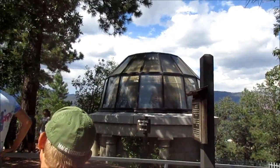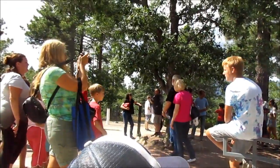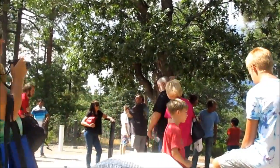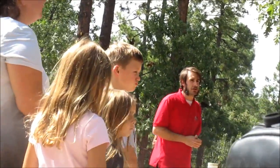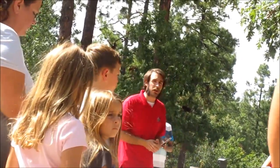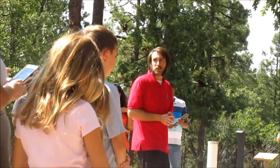The upkeep of the house was too much. It was condemned, deemed unsafe for us to even use for storage, so we had to tear down the original mansion. The only thing left out here was that 7-foot telescope, because the East Coast was just starting to get far too bright to actually do the research Percival wanted to do. Electricity was becoming more and more popular.